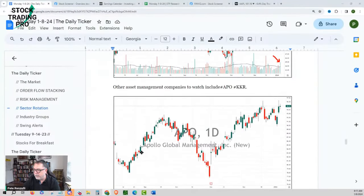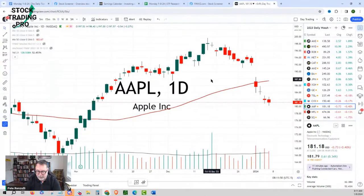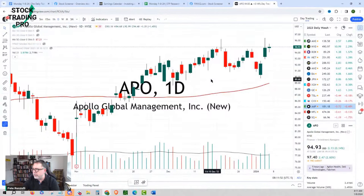Okay, so I just want to tie things up here because we talked about a bunch of other ideas. Asset management companies, APO and KKR. You can actually see that APO had relative strength last week. So remember, we talked about that relative strength, holding the bid, rallied while the market was going down, and it actually paused. Now we've got two different kinds of price discovery up here, where APO got up to that level and failed. So you've got two different decisions.